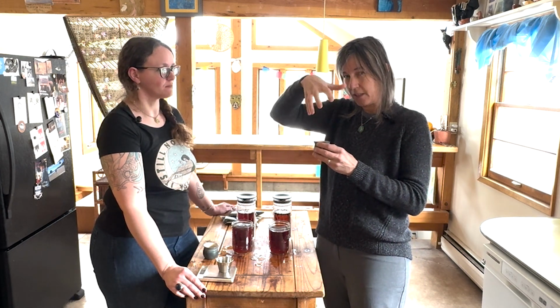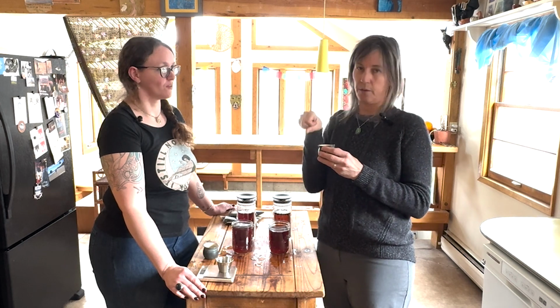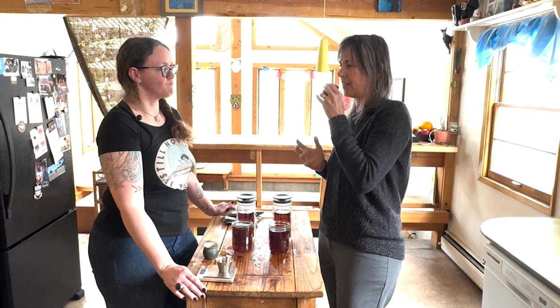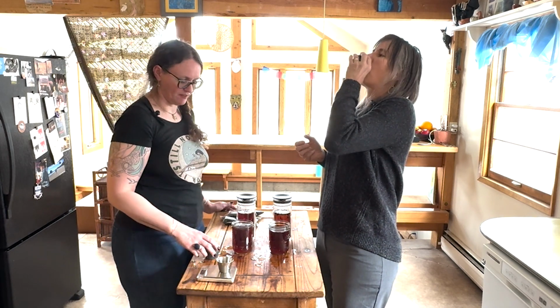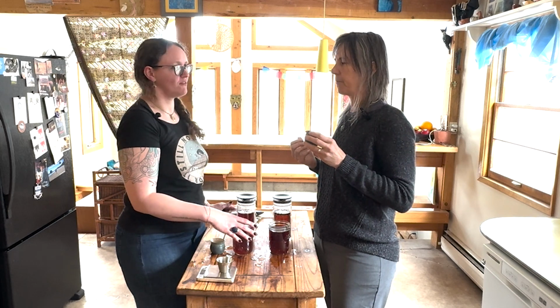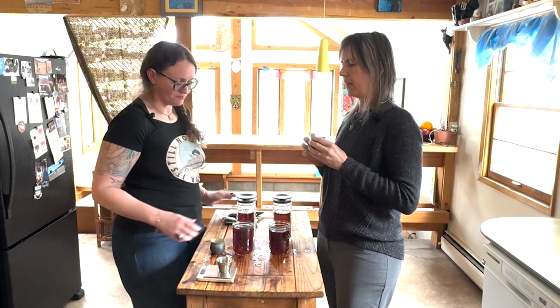So the English breakfast is a blend of all three of those teas. It's unique that way, and it is super malty. Just a hint of tannin, but not very. I wouldn't want to put milk in this. I like it just the way it is.